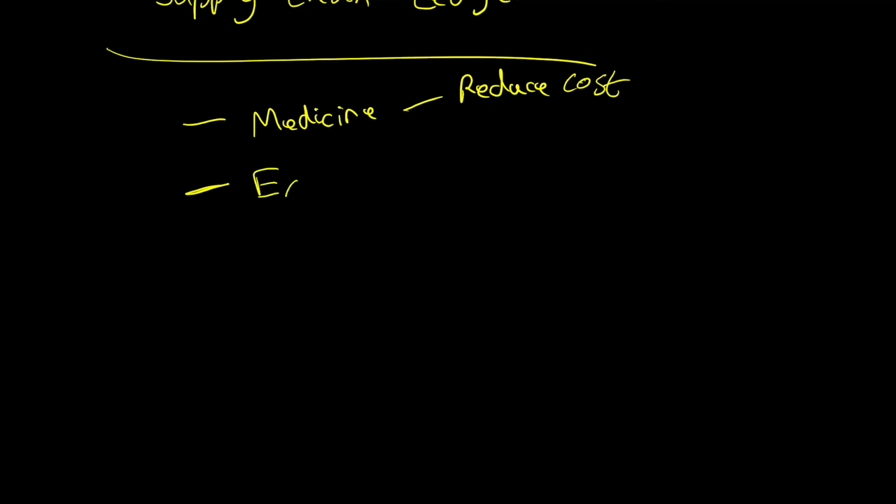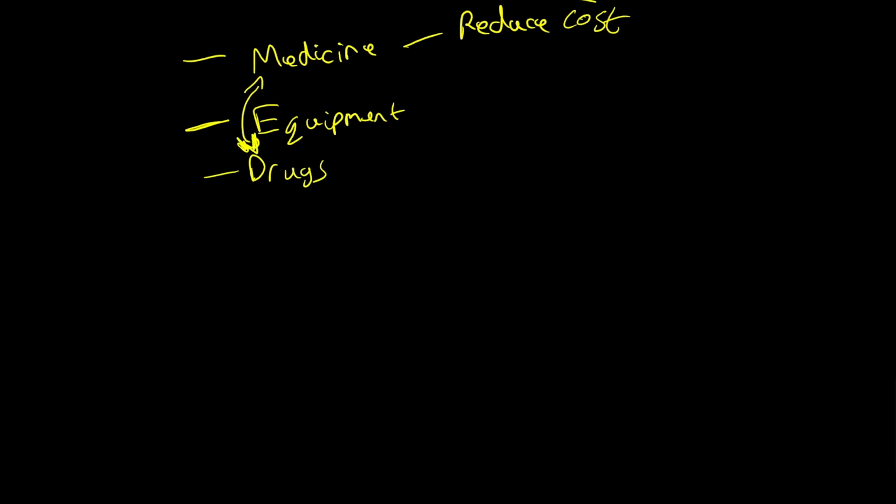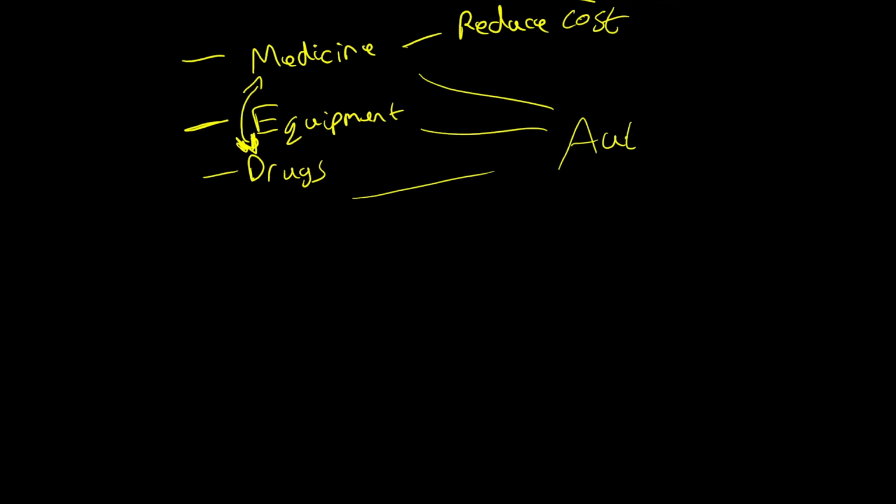You can do the supply chain ledger for anything. So equipment, drugs, so medicine and drugs will be tied together heavily. All of this will lead to the authenticity of that good, and to see how pure it is as well in the case of a drug.